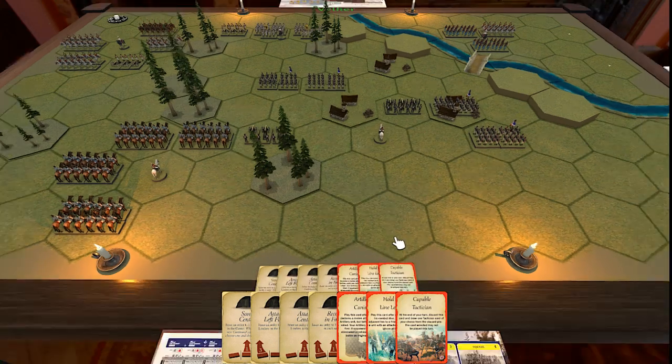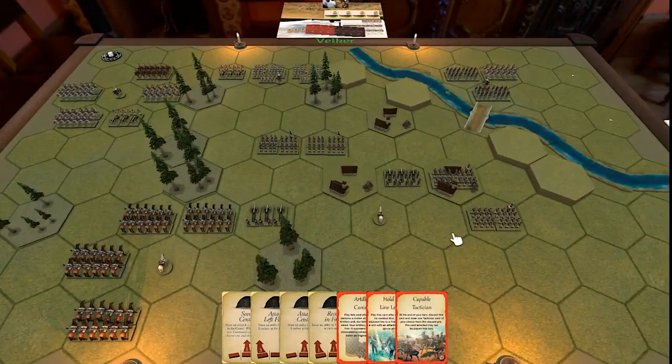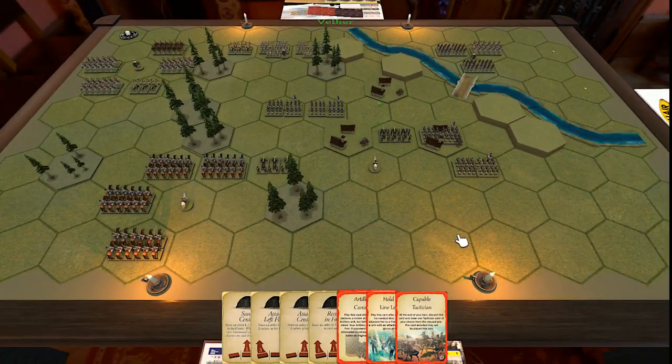All right. Well, you know your mission, and you go first. Are the hexes of Pordenone the only victory points? Correct. They are the only victory points anywhere on the map. All right. So what are you going to play? Oh, sorry. Yes. Attack left flank.